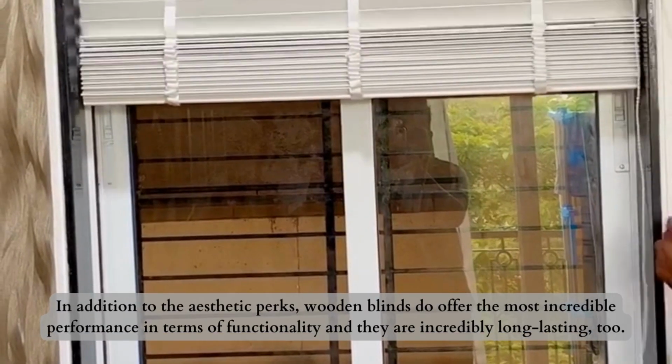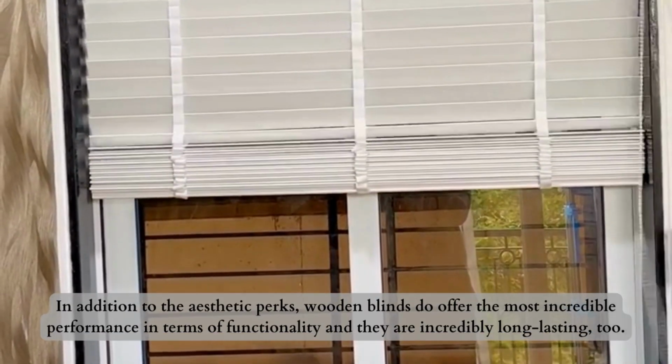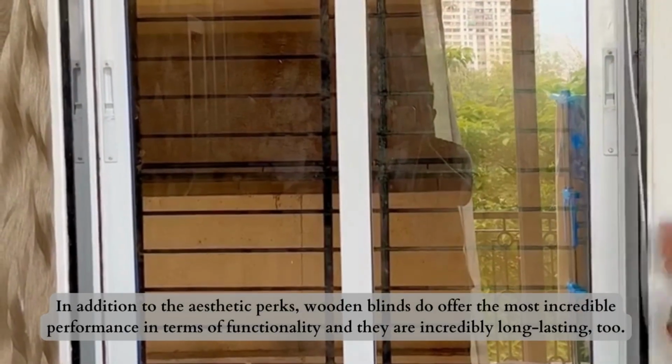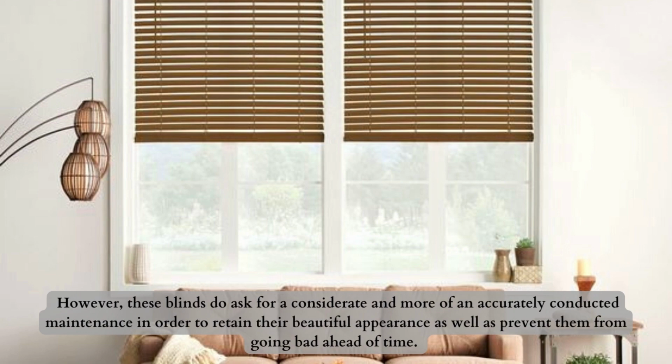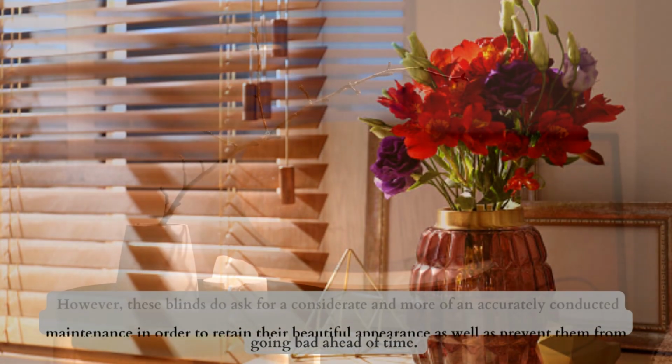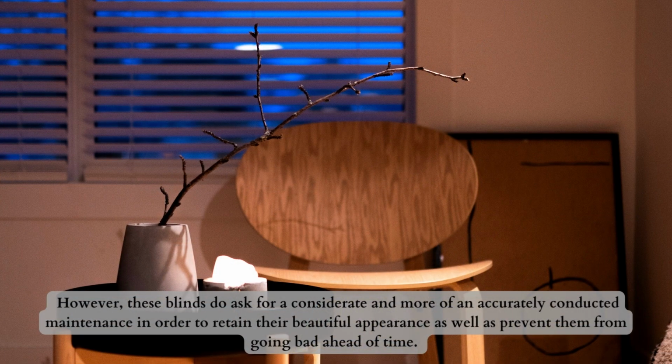In addition to the aesthetic perks, wooden blinds do offer the most incredible performance in terms of functionality, and they are incredibly long-lasting, too. However, these blinds do ask for a considerate and more of an accurately conducted maintenance in order to retain their beautiful appearance as well as prevent them from going bad ahead of time.